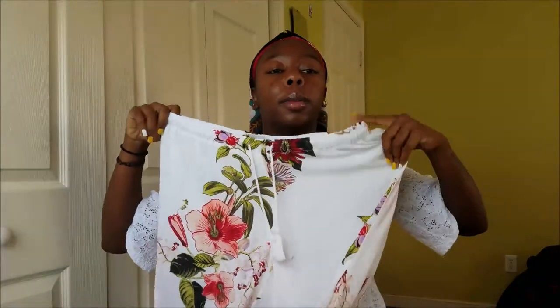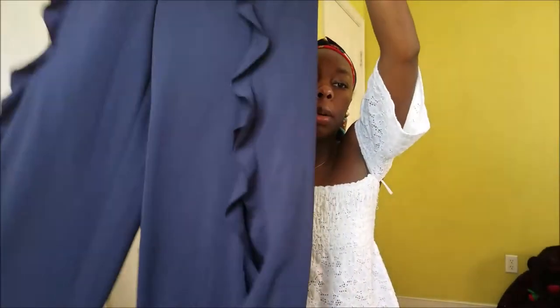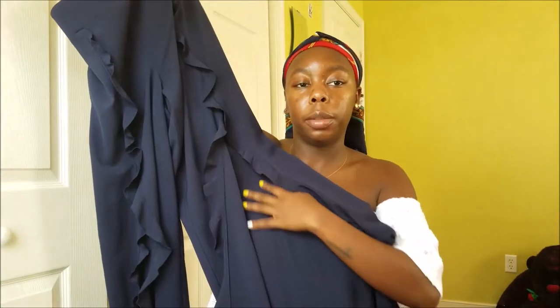Then, y'all, I got these bomb pants from New York & Company. Now, New York & Company is not cheap, but my mom has a credit card for them, so she lets me shop there, whatever. And it has a little slit on the side. They're just super cute. Now, I got this pair, and the next pair I'm gonna show you guys. I got that pair and this pair on sale. They were 50% off, so both of them together were $50.